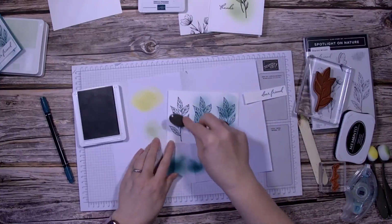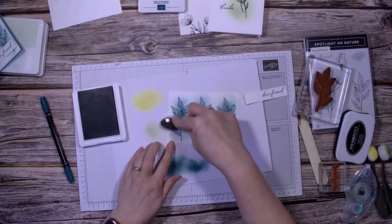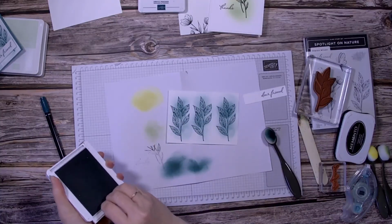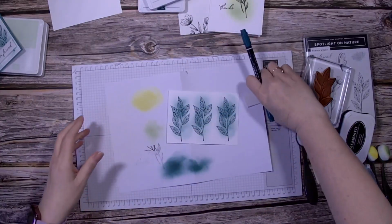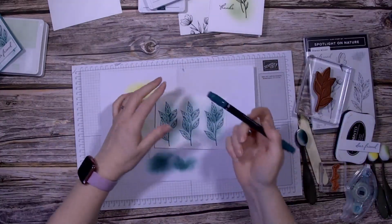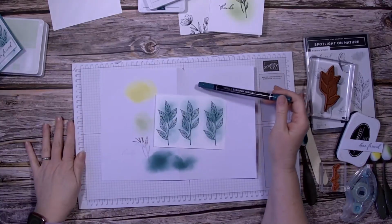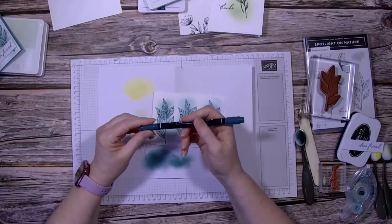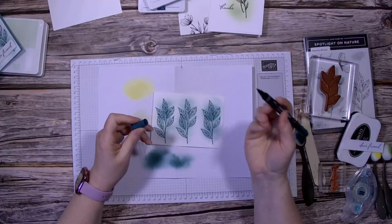Just add a bit of ink to around the leaves, like that. And then the next bit is, we've got our Stampin' Write markers. I don't use these anywhere near as much as I should. So I had a bit of a play this week, and I've seen so many demonstrators and so many people use this, but I've never really done it.